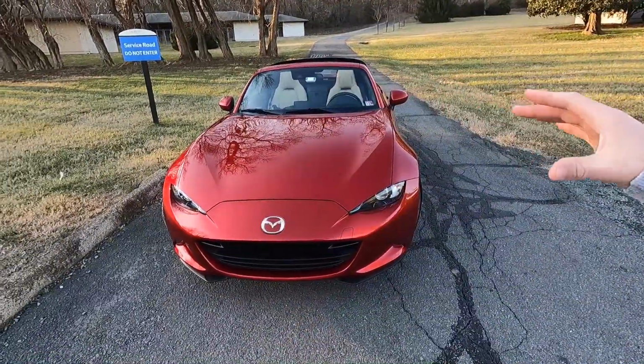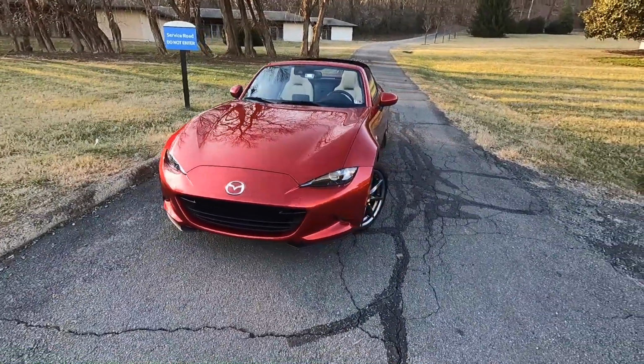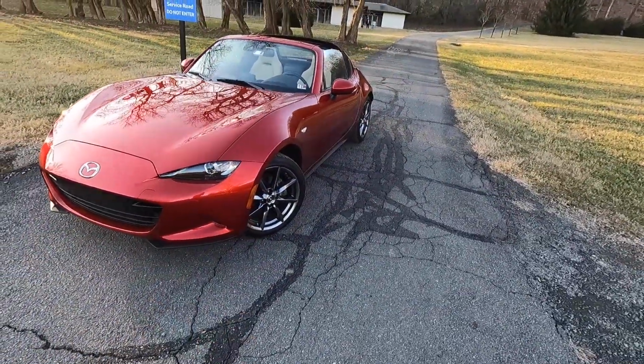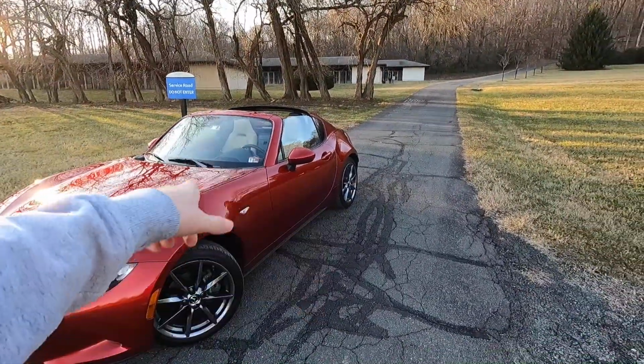It changes colors in the light. It's literally one of the nicest reds that I've ever seen. But I also just like the design on the ND Miatas. They look muscular, they look aggressive. I love the wheel design that comes standard with the ND Miata. These are standard wheels, and this is her 2020 Mazda Miata RF GT.